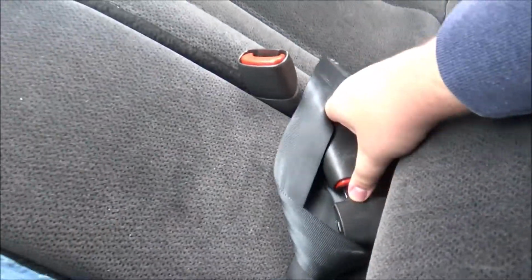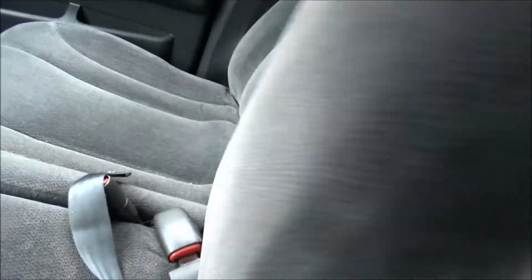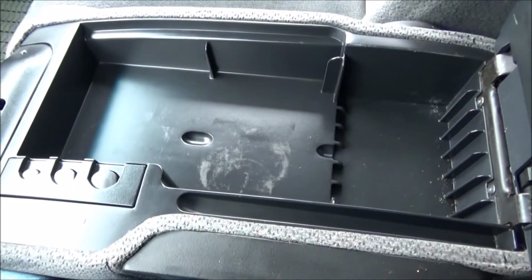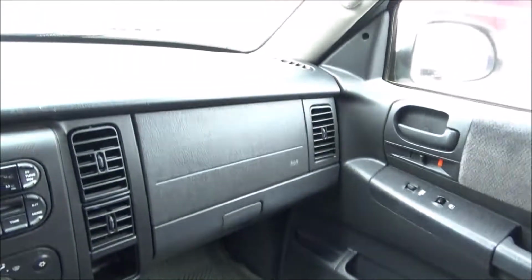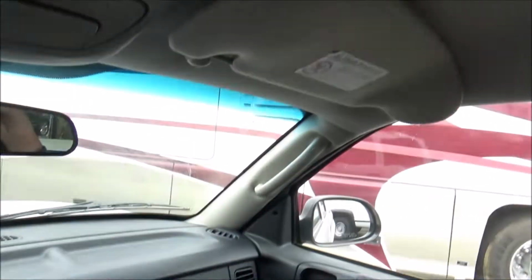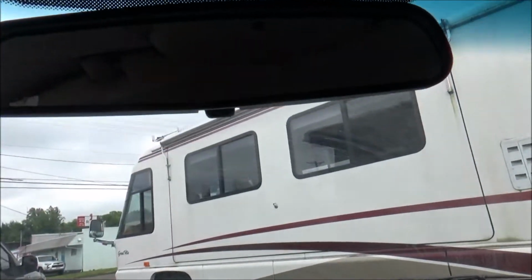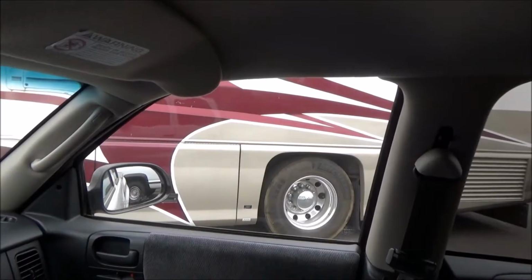It does have bench seating, so a third person can sit in the center. You have a folding center armrest, which also includes some storage. Only the passenger sun visor has a vanity mirror. Overhead lighting and a place to put things.